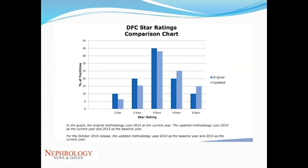In essence, the renal community was complaining that because of a bell-shaped curve approach to this, there was a cap on the number of clinics that could be 5-star, 4-star, 3-star, etc. They've sort of removed that curve approach, and now they're looking at clinics in a different way. And so what we have now is a growth in the number of 5-stars. You can see by the chart on the right what happened with the last refresh.